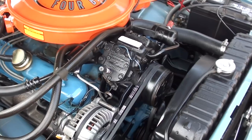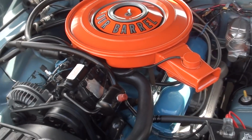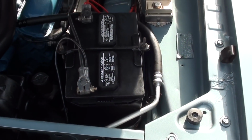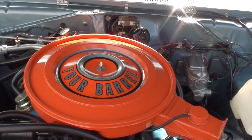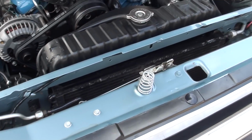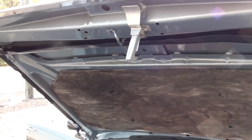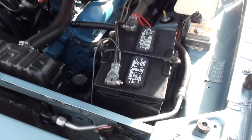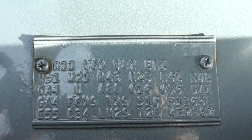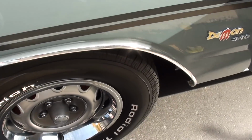Again, matching numbers 340 car, 4-barrel, stock intake and exhaust manifolds, power steering, factory air. You can see the Mopar radiator with the shroud, electronic ignition. It's got the matching numbers trans. Here's your fender tag. Great car. Runs and drives excellent.